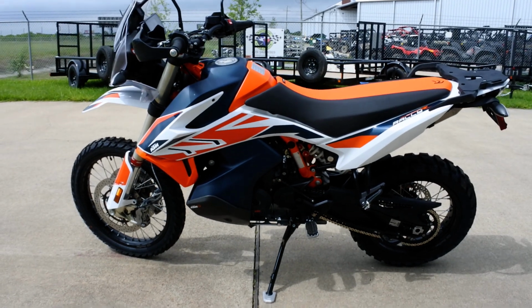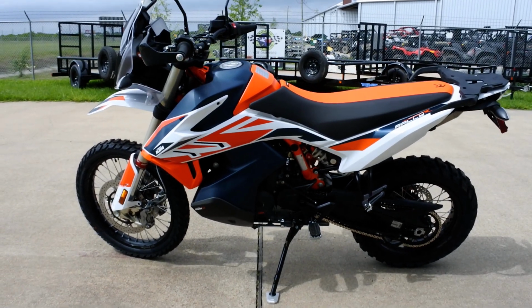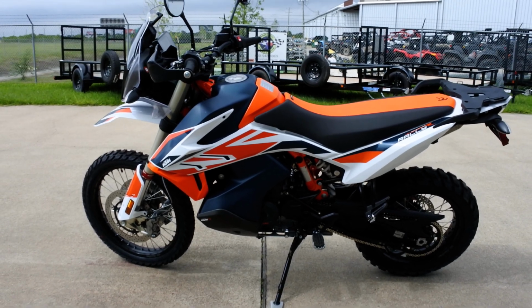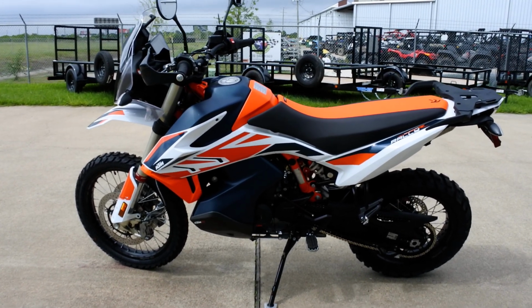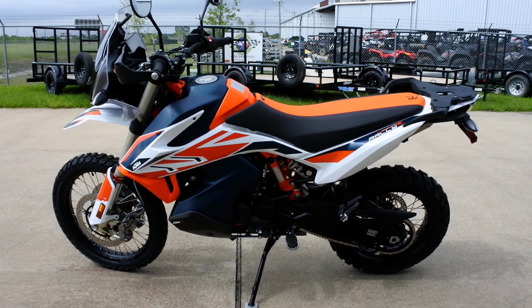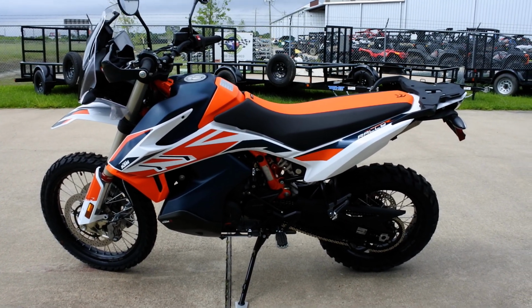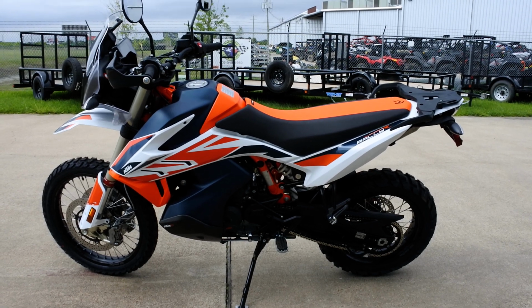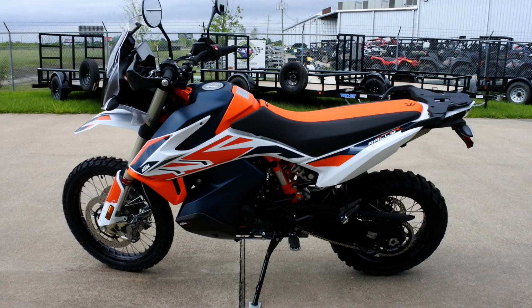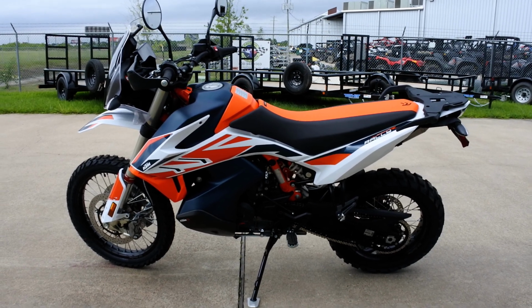The 790 Adventure R and the regular 790 Adventure, the 790 Adventures in general, have been a really popular bike. It's a really great bike to ride. Great power to weight ratio. This bike is really comparable power-wise to, say, an Africa Twin, the new 1200 Africa Twin. The horsepower is not much less on this bike, and it's lighter, but it's certainly more aggressive as far as what you can do with this.